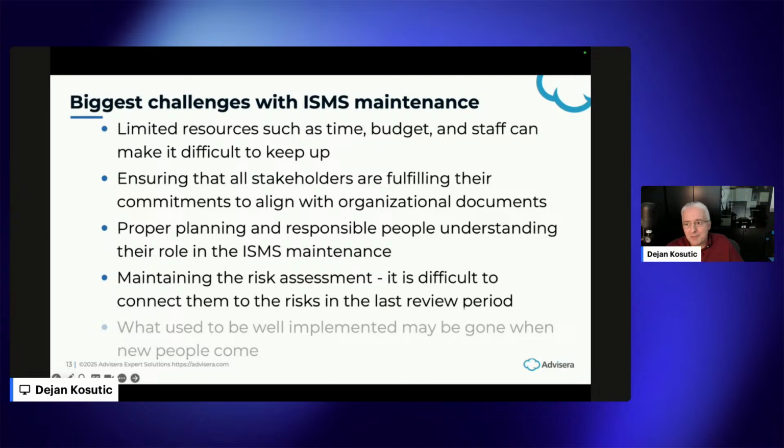Okay, another challenge: maintaining the risk assessment. It's difficult to connect them to the risks in the last review period. Well, the best way is actually to take the list of risks that you had in the last period and then simply change some of them. So basically, it's the best way to not do the whole exercise completely from zero, but basically build upon the last risk assessment.